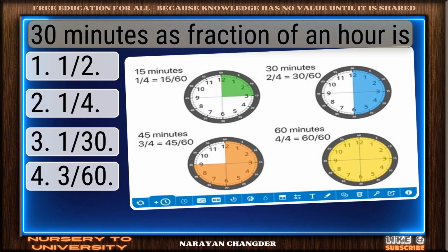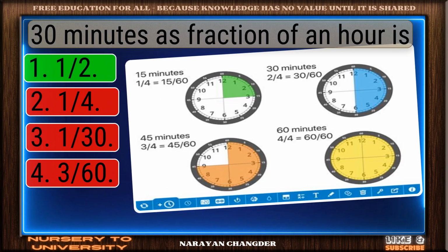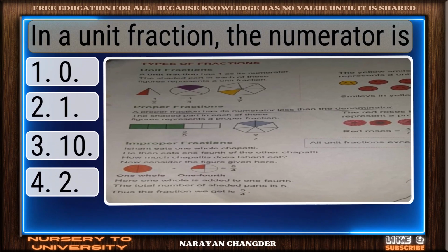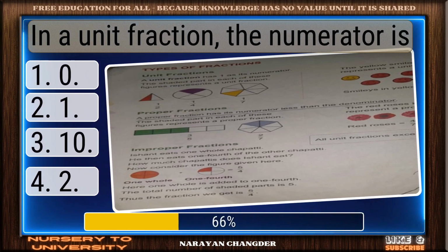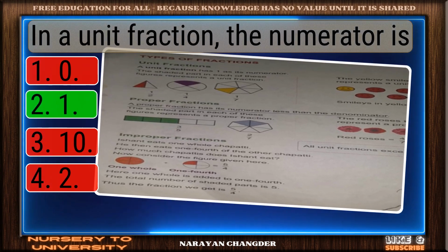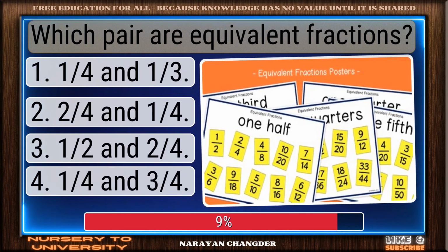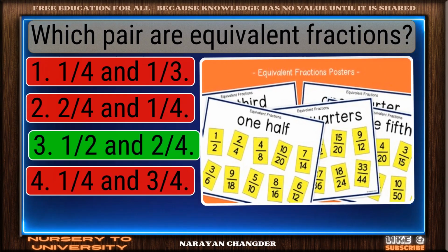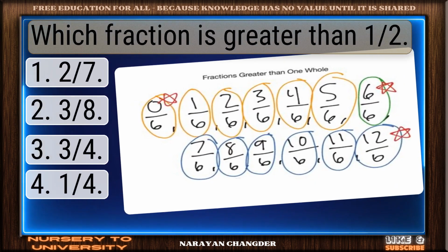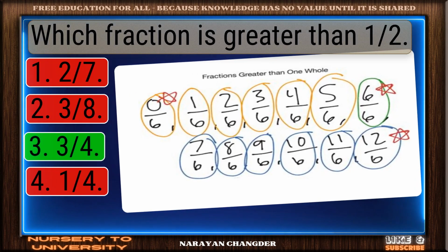30 minutes as a fraction of an hour is? Well picked. 1/2 is the correct answer. In a unit fraction, the numerator is? Exactly. 1 makes sense, and it is the right choice. Which pair are equivalent fractions? Nice work. 1/2 and 2/4 is correct. Which fraction is greater than 1/2? Valid point. 3/4 is true.